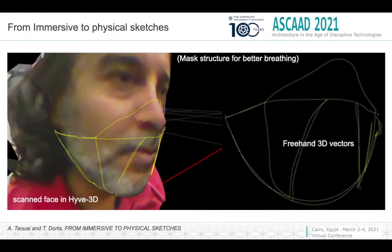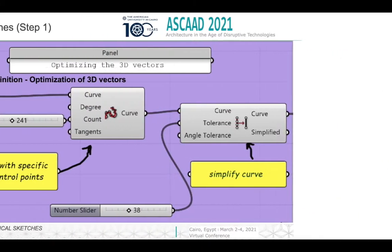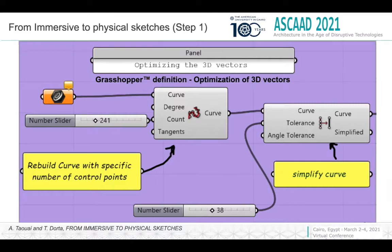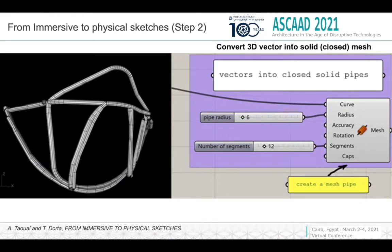So how do we do this? From our project, we started doing a mask structure for better breathing during the pandemic. We scan a 3D face in Hive, and then we sketch 3D vectors like this. Then the first step is, using a Grasshopper definition, we optimize the 3D vectors. The second step, we convert the 3D vectors into a solid closed mesh of solid pipes.